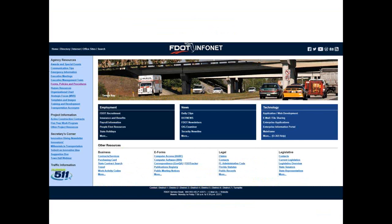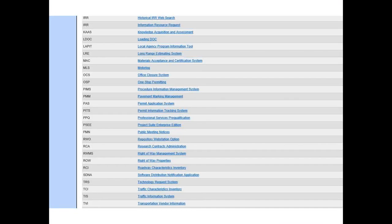Project Suite is the department standard system for documenting, transmitting, and tracking project commitments. It is also used to generate a project commitment record when required. Commitments are tracked using Project Suite's commitment module. To access Project Suite, navigate to the FDOT InfoNet page. Look under Technology on the far right panel and select Enterprise Applications. A list of all applications available will appear. Note that the applications are listed in alphabetical order and Project Suite is listed toward the end of the page.